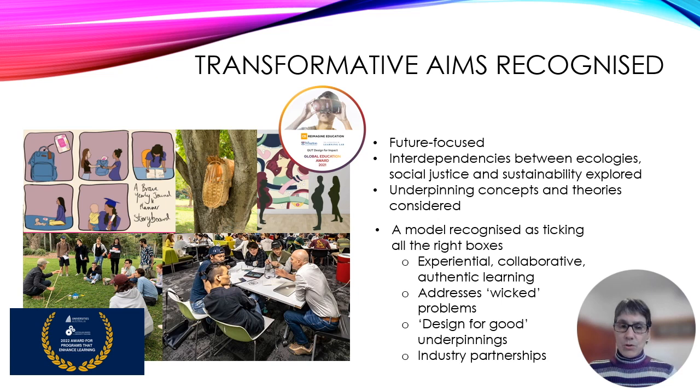Successfully addressing notoriously complex educational challenges, including authentic, future-focused transdisciplinary learning and sustainable industry partnerships, the model has been recognized through national and global awards and academic peer feedback. While this certainly makes for a good story, ticking all the right boxes, responding to ongoing student and staff feedback, the labs are continually evolving. We recognize how important it is that we as educators strive to continually evaluate and reflect on this work.